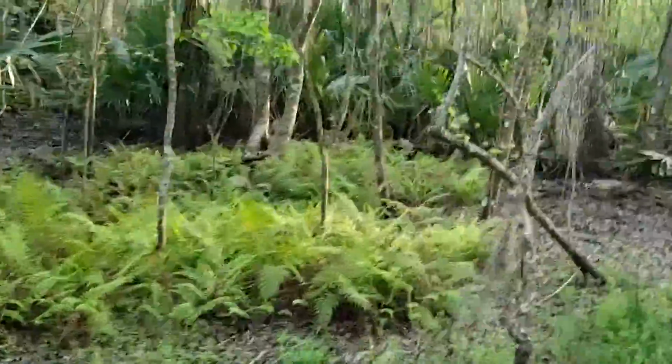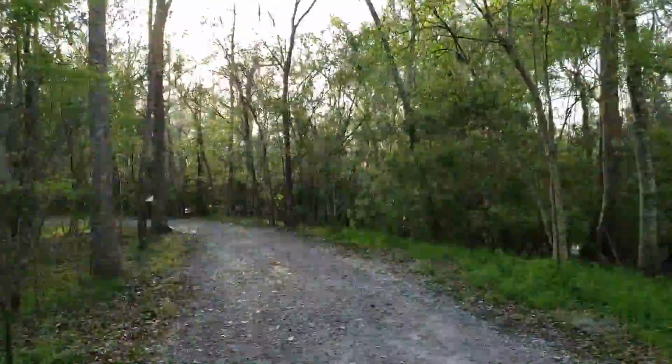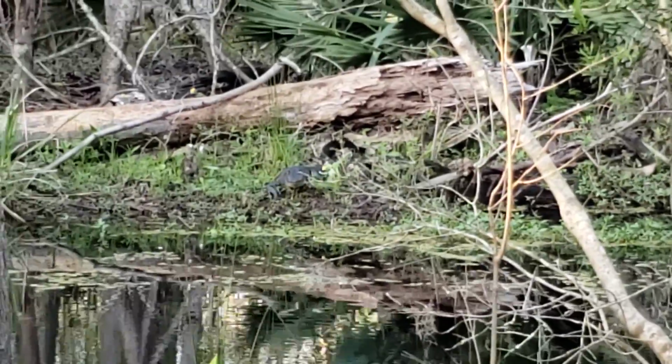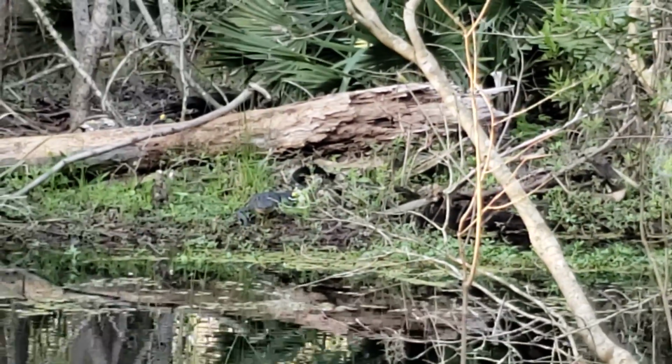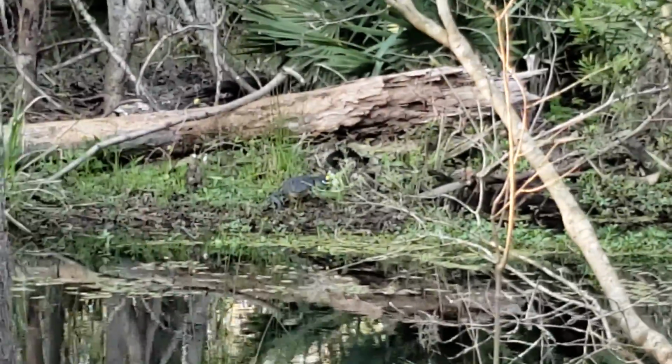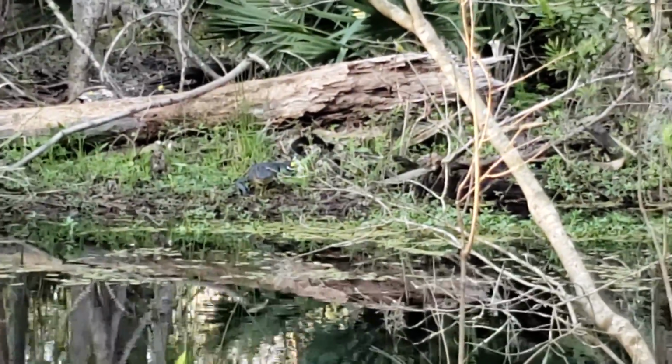That's the friendliest fern I've ever seen. Thanks, man. Oh, yeah. Thanks for the tails up on the log there. My finger gets in the way. It's right here. Looking right at us. Yep.